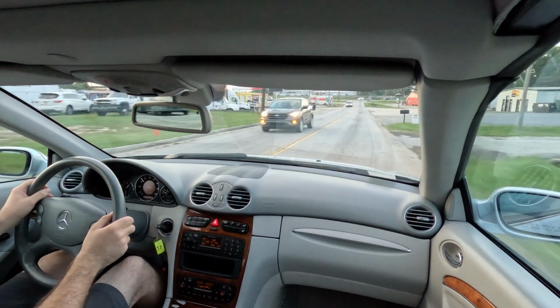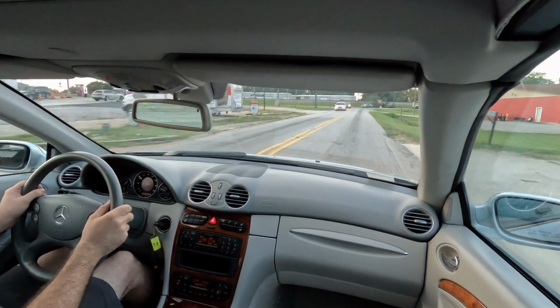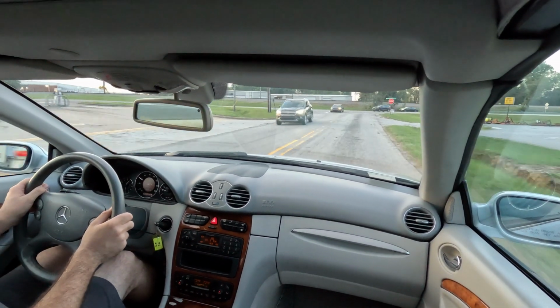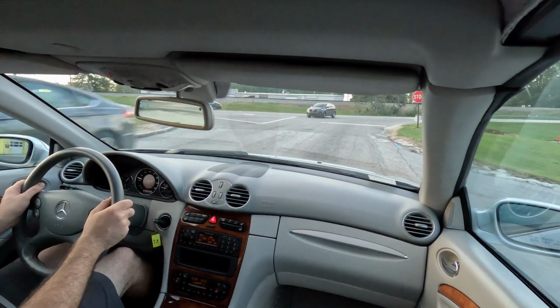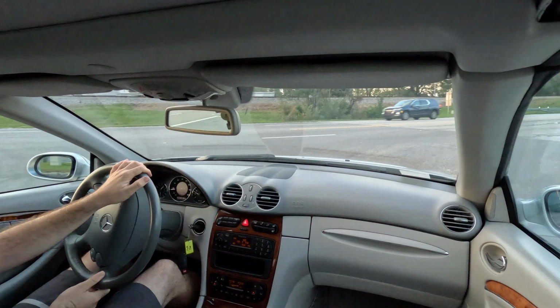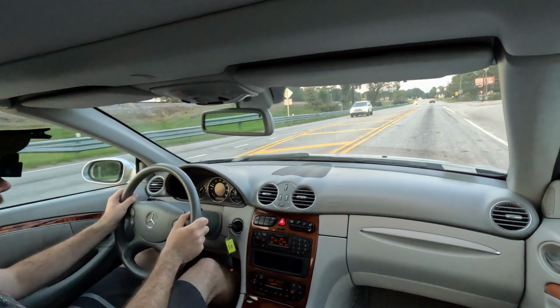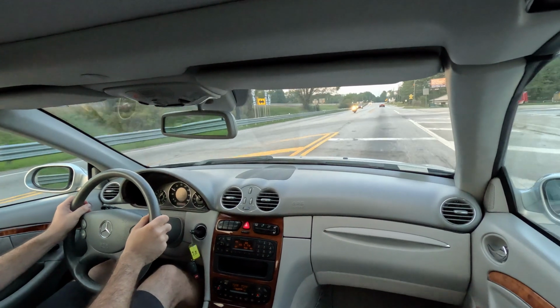Tires are nice and smooth and quiet. The brakes grab right up high as they should. I really like the brake pedals in these 208s. I'm assuming this is similar brake parts as a C-Class, since these are basically C-Class coupes. C-Class always have really nice brakes.